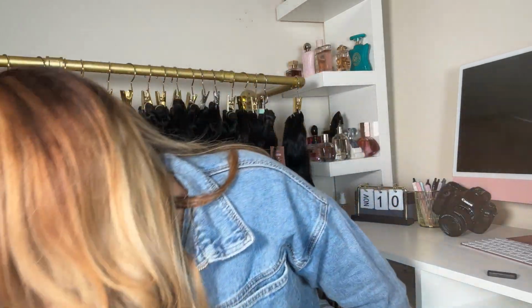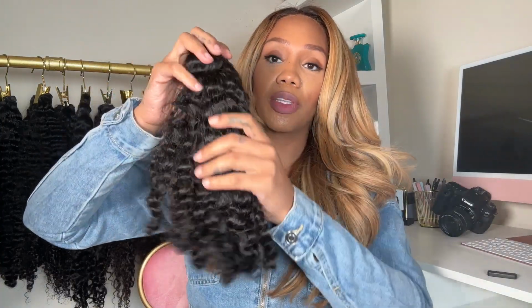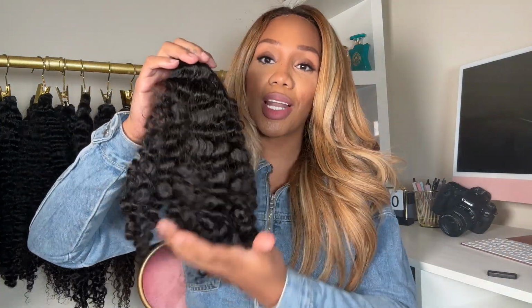So I have two hair vendors on the Afterpay vendors list, and this is the second vendor. This is their straight hair, which I colored. The original color was a natural dark color, and I colored it to this, so it does color. But why I use this vendor is because of the curly hair. This looks rough because I've been playing with it, but this is somewhat how it comes. And this is how it looks when it is wet.